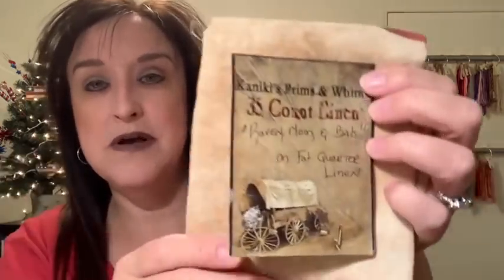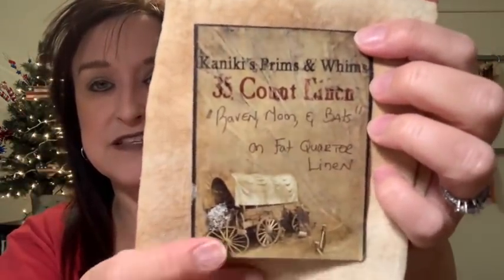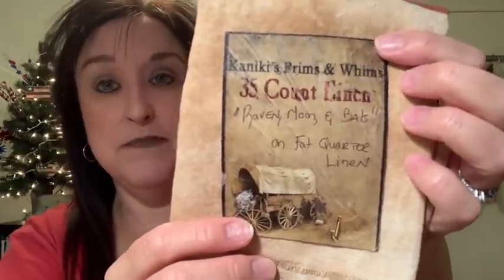The other thing of mail that I got from Nancy. Thank you so much, Nancy. She sent me the most beautiful fabric. It is from Kanikis, Prim, and Whims. I'll list it below, but that's what it looks like. That's the shop. I looked online, I did not see it on there. So maybe it comes and goes, I'm not sure. But this is 35 count linen called Raven, Moon, and Bats.